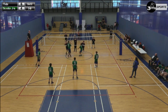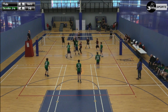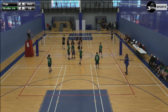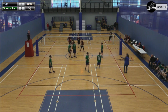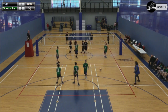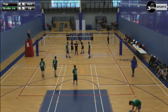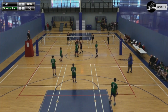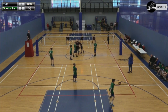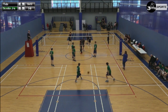And that ball's passed up by Curry, up and over, a little bit of a joust at the net. And a tip over there. Good job there from Levi Spence trying to put that one over. But it looks like we're going to get a call from the referee landing on the Tide side. And that is going to send Nathan Groves back to serve. That one a little bit short, point tied.